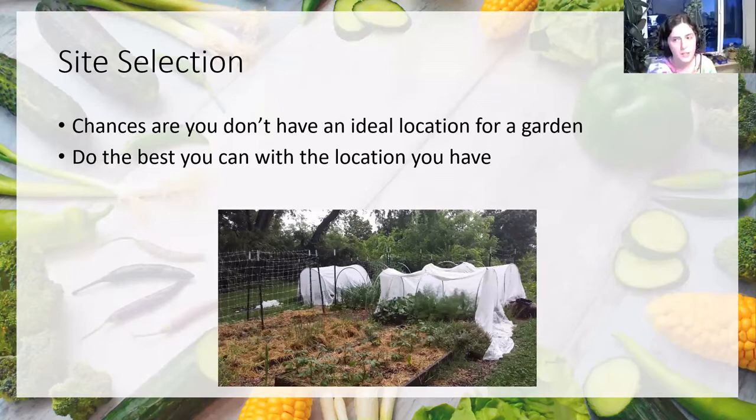Site selection for a garden. If you don't already have an existing spot, chances are you don't have an ideal location for a garden. Very few people do. You're just going to have to do the best with the location that you have and try to pick out the best spot in your yard, taking into consideration all of the factors I'm about to talk about. So you want a relatively flat area.